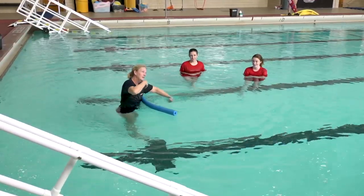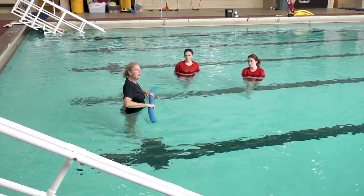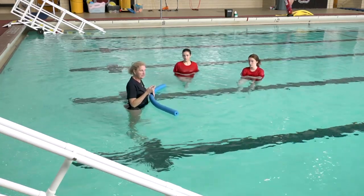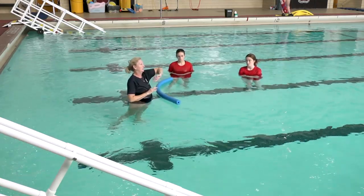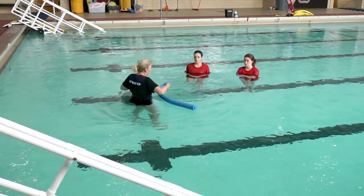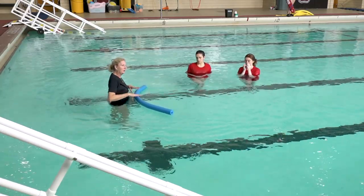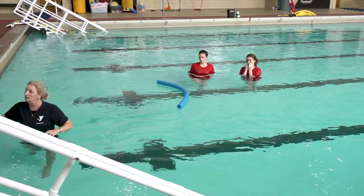Or alternating. Either way to start, front crawl is the same thing as freestyle. Swimmers doing laps, competitive swimming, they call it freestyle. But front crawl is the stroke that freestylers do, alternating arms with flutter kick. Noodles are good for that. Bubbles.